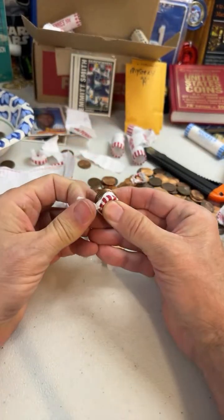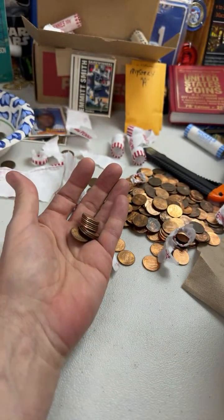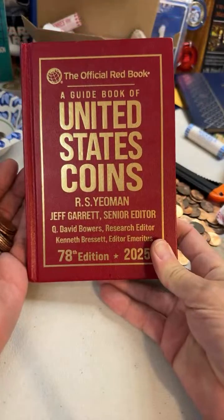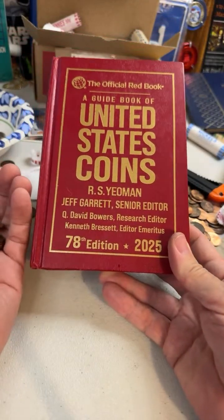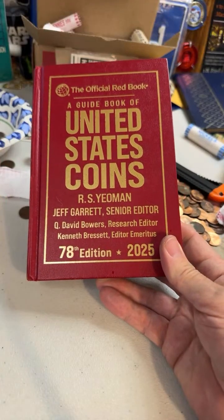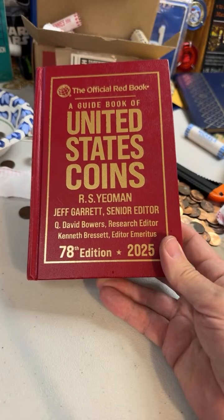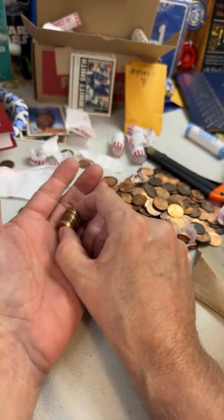What's the best coin book to get? I don't know the best one. The most knowledgeable one for me, or the easiest one to use, is this book right here, The Official Red Book, a guidebook of United States coins. I love this book. It's got most everything I need in it. There's a bunch of other ones you can buy as well. That's a lot of stuff to look for in a coin, but fantastic.